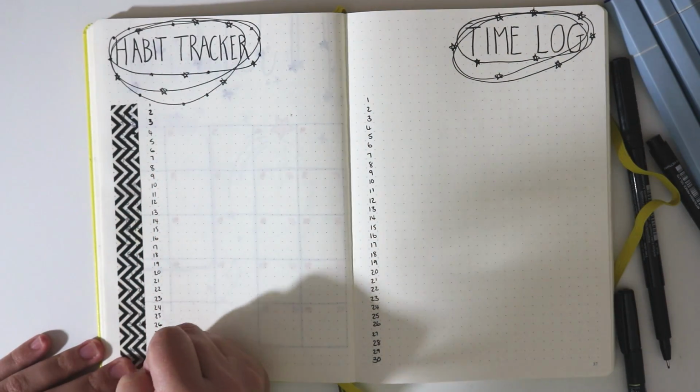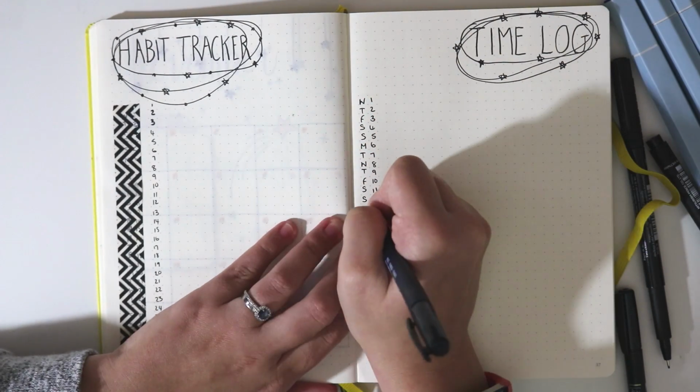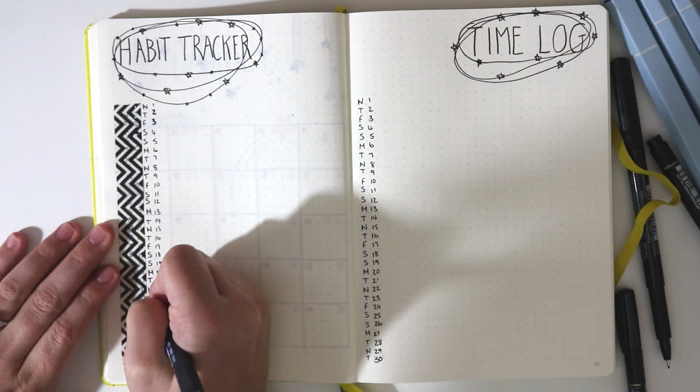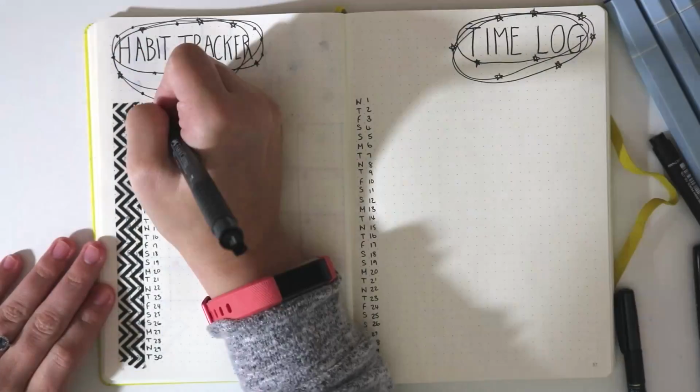For the habit tracker, I track things like posting on Facebook and Instagram and YouTube daily, Patreon as well, just generic things that I want to accomplish during the day.